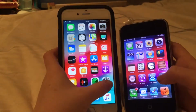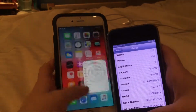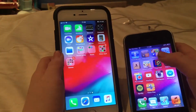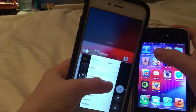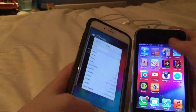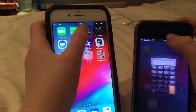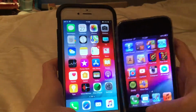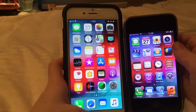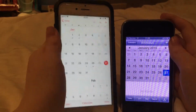Let's do settings. 1, 2, 3. Well, this one, they've already been opened. So now let's try calculator. Oh, whoops. Let's try that again. So, like I said, let's try calculator. 3, 2, 1. Oh, that wasn't fair. I don't think that's going to be a very easy one to do. So, we'll move on to the next one. Calendar. 3, 2, 1. Yeah, the iPhone 6S loads it faster.